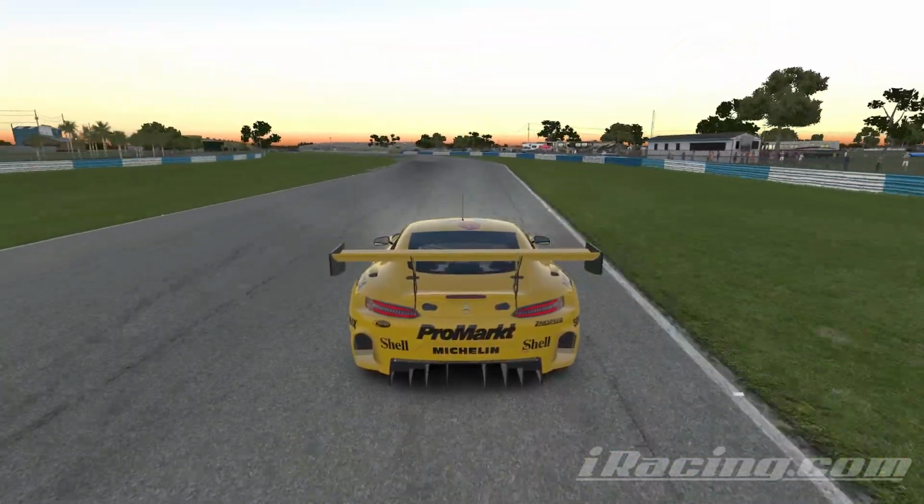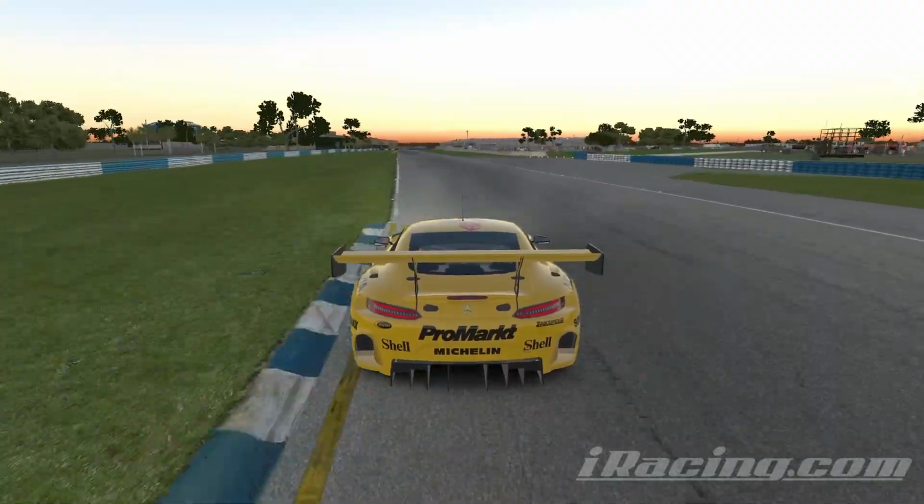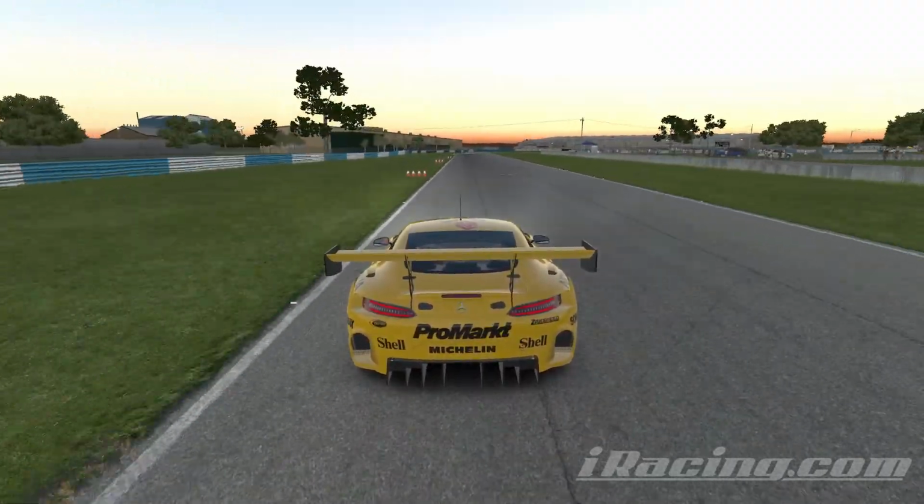You can see the sun is going down right now. The race is going to be in the dark.